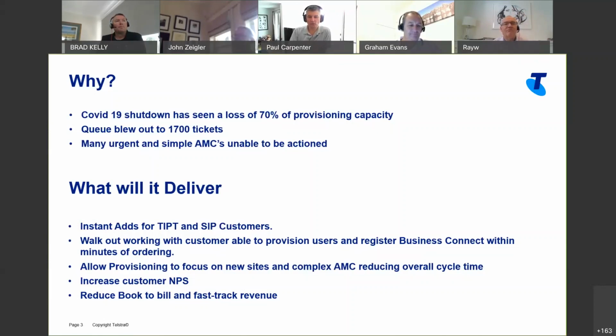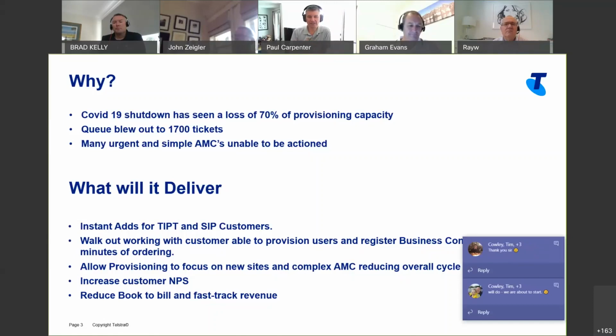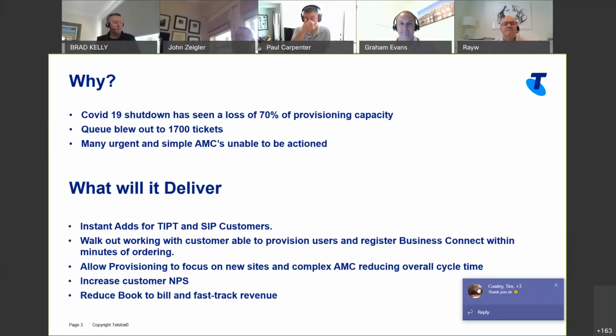So what we're going to deliver is something that when you go in, or your customer goes in, and orders one more call center agent, a standard call center agent pack, for instance, that gets applied immediately. They click the last of the submission buttons. It then gets sent off to provisioning to be billed.